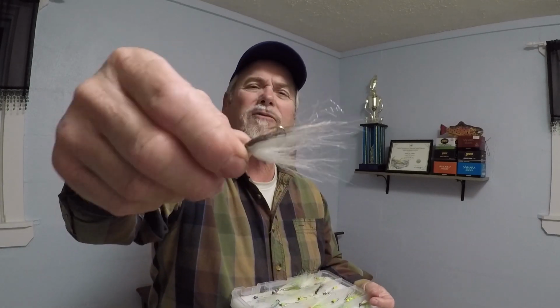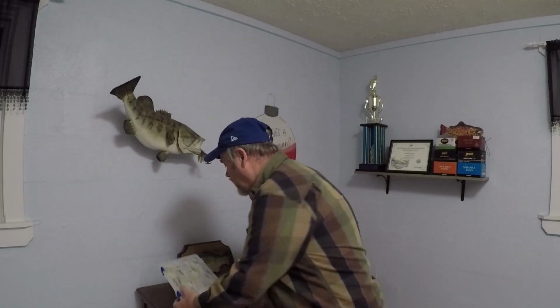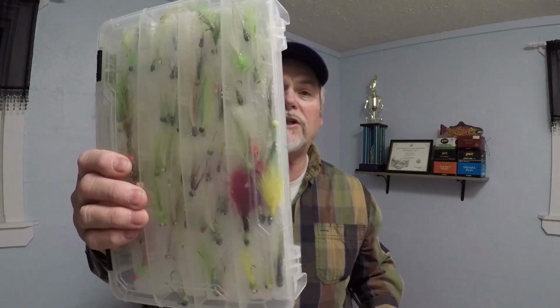Okay? I will show you this one too. Now it's got crab fur in it too. See a little gray on top? Colors like that work great on this lake. If you're tying jigs for clear water, colors like that will work great. But I carry quite a few colors, as you can see, and different weights. Most of them are 1/32 and 1/16. Okay, that's what I carry with me.